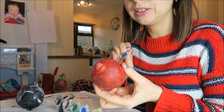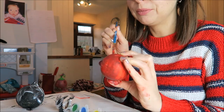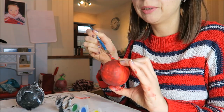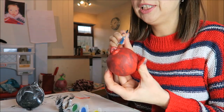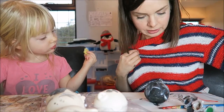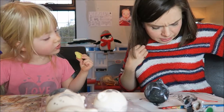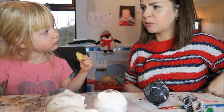We should get a stall at a craft fair, Effie. Would make a mint. Literally, probably just someone dropping a mint from their pocket. It's kind of like a unique marbled pattern, this. Oh, I think I'm all right. Do you get paint on your bum? I think I'm all right.